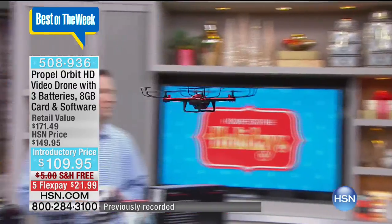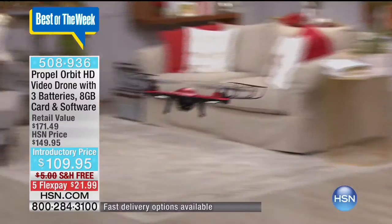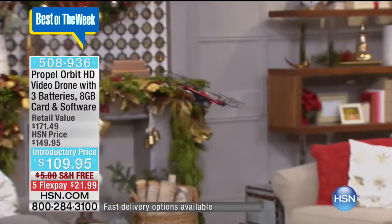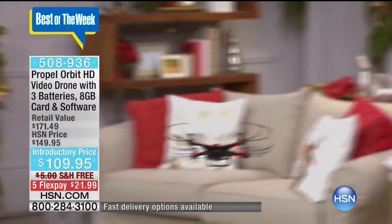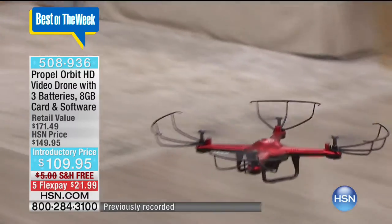We give you the 8 gig micro SD card. And remember, you can record video. You can do still shots with this. And this is on everybody's gift list, whether it's a younger boy, whether it's a more mature boy. He's 49 years old and he's your husband. I mean, this is for all of us.